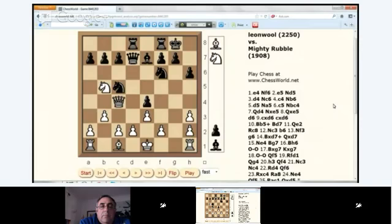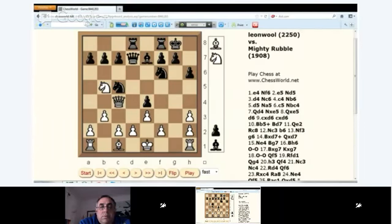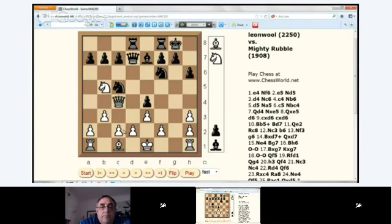Aha, but he can put his knight back into a good defensive position, maybe. Knight to d4. Okay, let me see. I'm just thinking. Okay, pawn on d2 to d3. Aha, I was thinking that you would play your knight to d4 to block us, but pawn to d3.